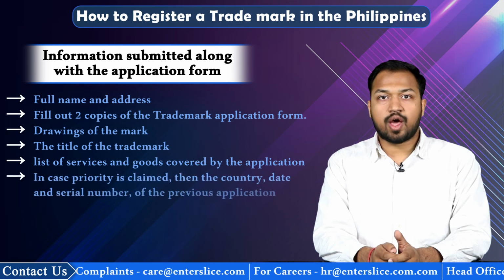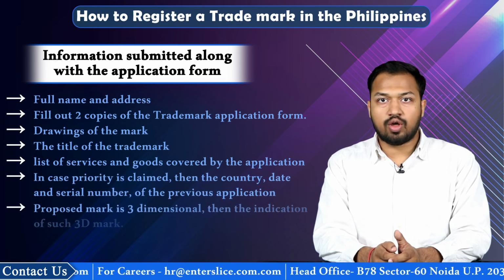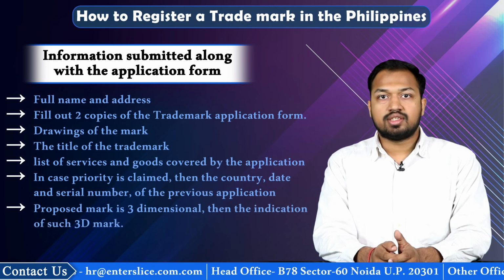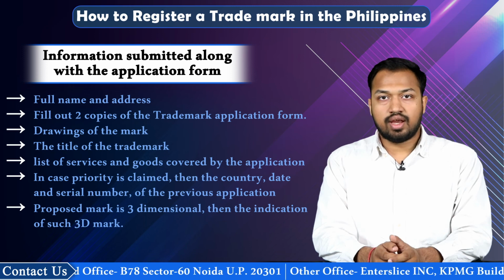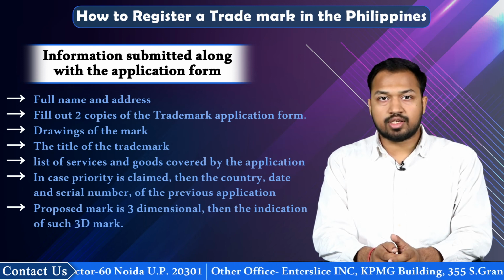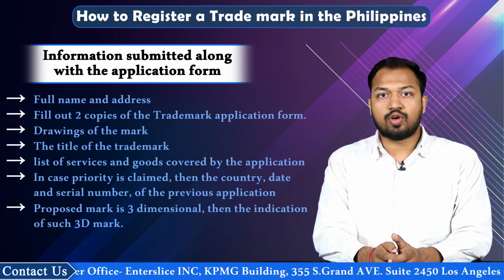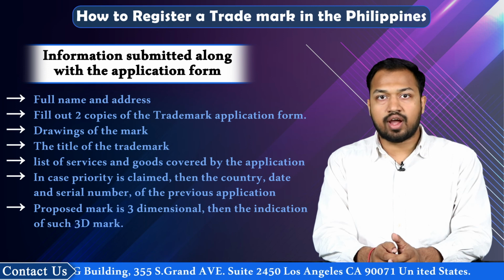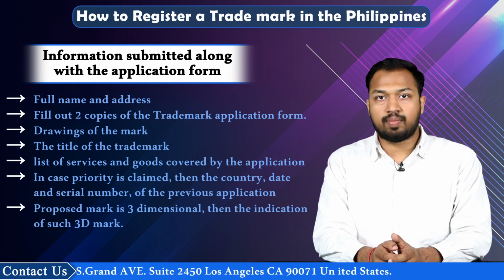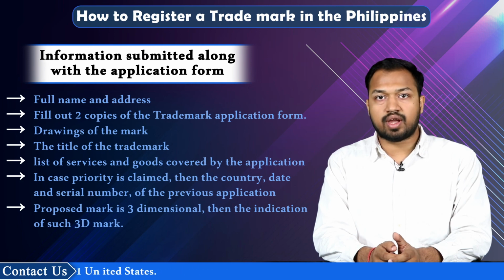6. In case priority is claimed, then the country, date, and serial number of the previous application along with a copy of the priority application. 7. Where the applicant wants to claim colors, the name of the color should be mentioned. 8. In case the proposed mark is 3-dimensional, then the indication of such a 3D mark. 9. Where the application is not filed by the applicant, then the signed power of attorney which authorizes the filer to file the application on behalf of the applicant has to be filed. And 10th, the full name and address of the local agent or authorized representative of the applicant has to be provided.